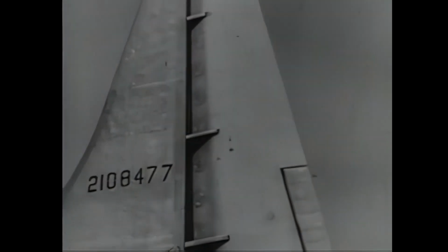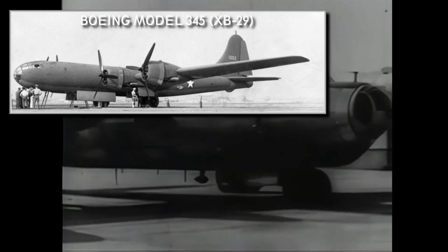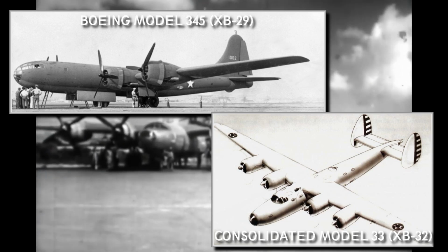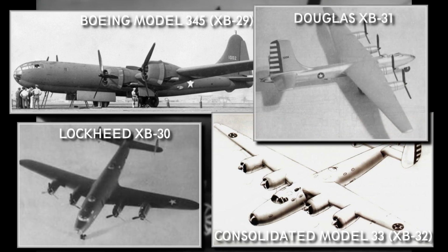Four manufacturers entered their designs for the specifications. Boeing with their Model 345, which later became the B-29, Consolidated with their Model 33, this later became the B-32 Dominator, Lockheed with their XB-30 design, and Douglas with the XB-31.